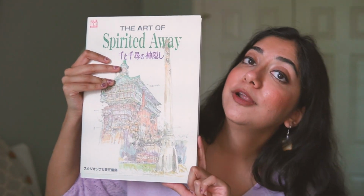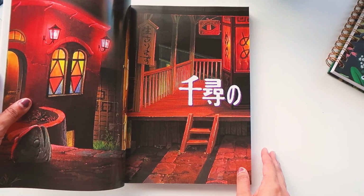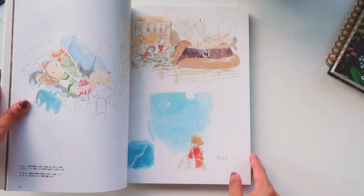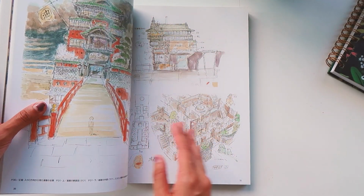Similarly, a few years later, I eventually came back to North America, and I ended up getting The Art of Spirited Away in English this time. Spirited Away is probably my favorite Ghibli movie after Kiki. I think it might be a tie. And so looking at the art for this is really cool.